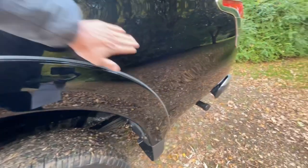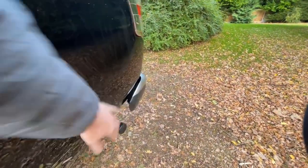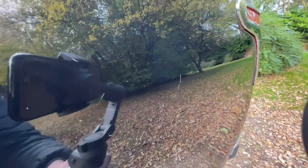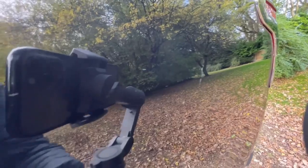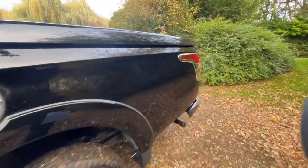There's a little bit of muck that's flown up on it. There are a couple of little tiny scratches, as you can see. They don't really show up well. If you look at this from here, you can't see them, but they are there if you're close up.